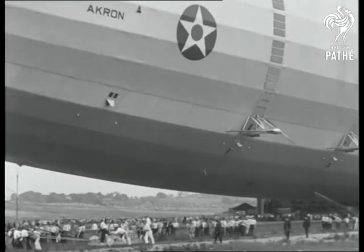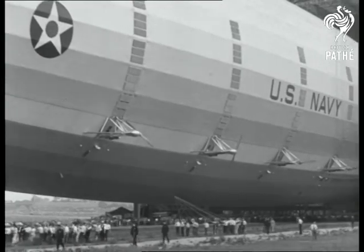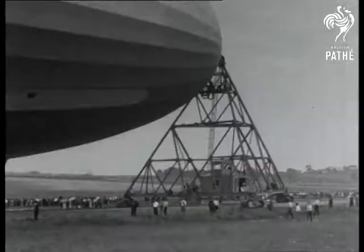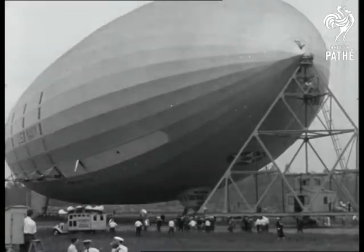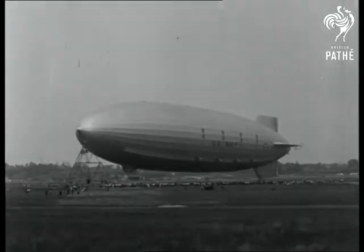Look at the propellers on the side of the bag. They're the only part of the engines outside the covering. This is a new feat made possible because the Akron's bag is filled with non-inflammable gas. To push her huge nose through the air, the motors generate about 4,500 horsepower. These motors can be tilted in a 90-degree arc, so they can push the ship straight ahead as well as up or down.